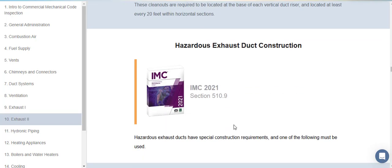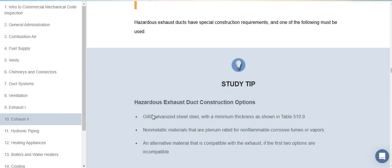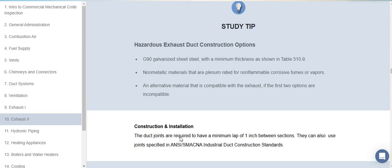Hazardous exhaust duct construction, International Mechanical Code 2021 Section 510.9. Hazardous exhaust ducts have special construction requirements, and one of the following must be used. Study tip, hazardous exhaust duct construction options: G90 galvanized sheet steel with a minimum thickness as shown in Table 510.9; nonmetallic materials that are approved and rated for nonflammable corrosive fumes or vapor; or an alternative material that is compatible with the exhaust if the first two options are incompatible.